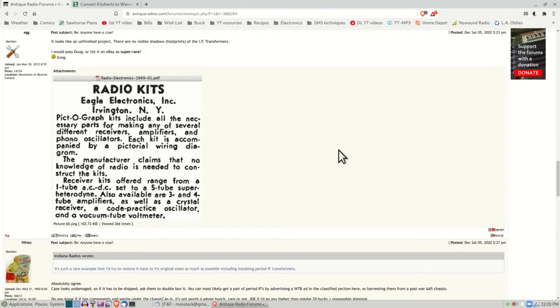Basically, these were made by a company called Eagle Electronics Incorporated, Irvington, New York. They are Pictograph, and they are kits, and they were kits, I should say. I believe the time frame for this radio was around '48, '49. They are post-war for sure. And this does have a permanent magnet speaker. I'm going to show you that picture next.